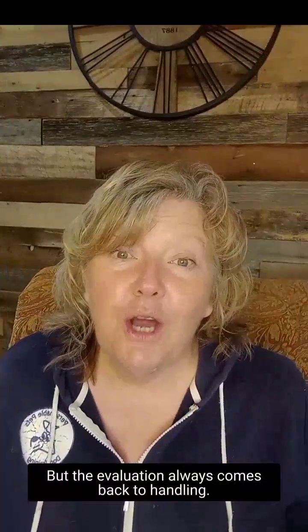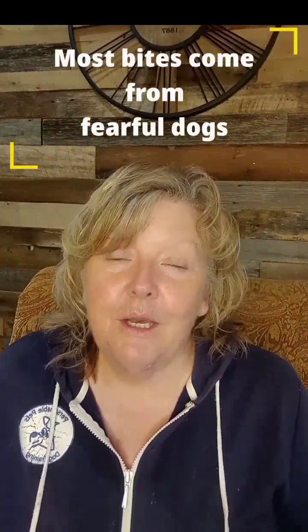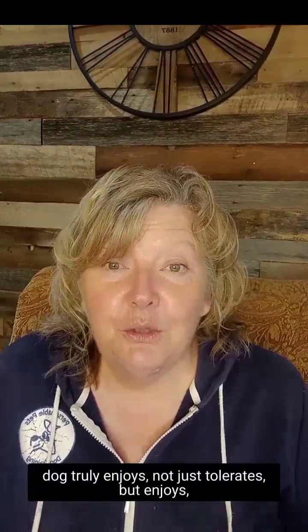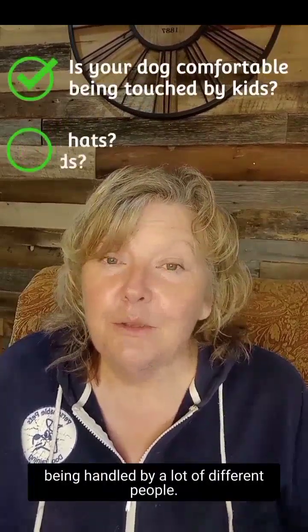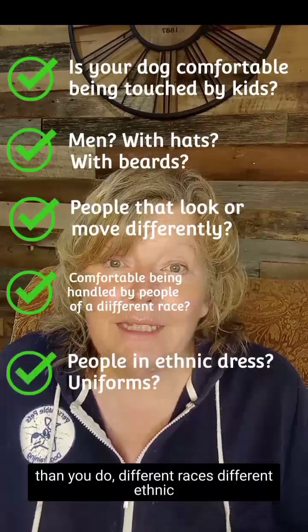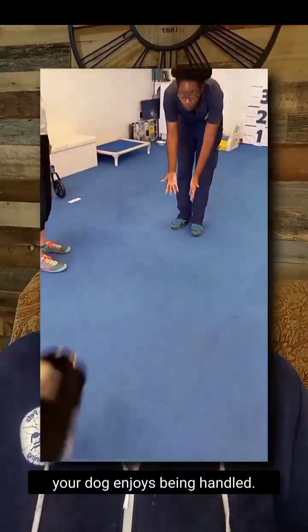But the evaluation always comes back to handling. That is the most important part. Most dog bites come from fearful dogs. So we have to make sure that your dog truly enjoys, not just tolerates, but enjoys being handled by a lot of different people. And we're talking people who look different than you do. Different races, different ethnic groups, people with hats, beards, tattoos, hoodies. We have to make sure that your dog enjoys being handled.